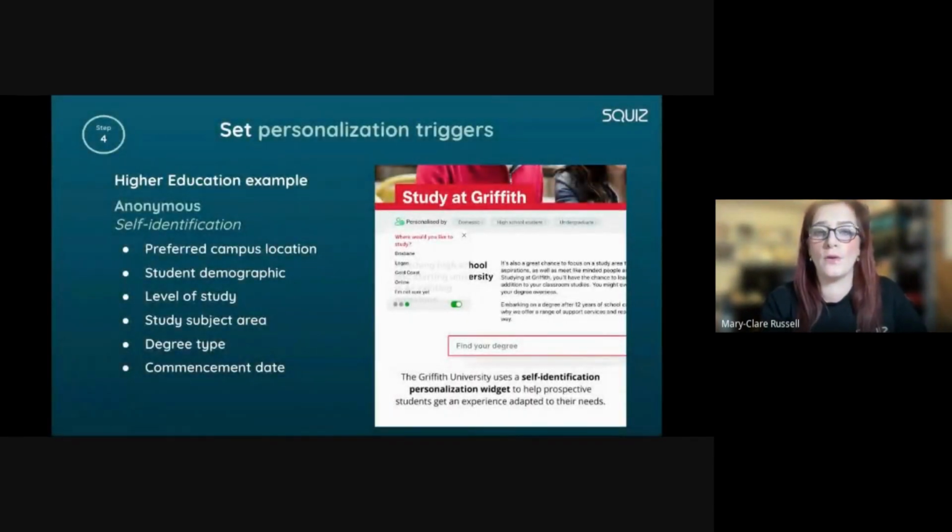Let me walk you through an example using anonymous personalization triggers. I mapped out an unknown student user's enrollment journey in the previous step. This example from Griffith University of a self-identification widget is a prime example of how to apply personalization in this instance. The widget is used to help prospective applicants find the location that suits them best. And you'll see on the right of that they've also selected domestic, high school student and undergraduate using a filter. In this instance, the user would be able to see the undergraduate course and related fees based on their location and other filters.